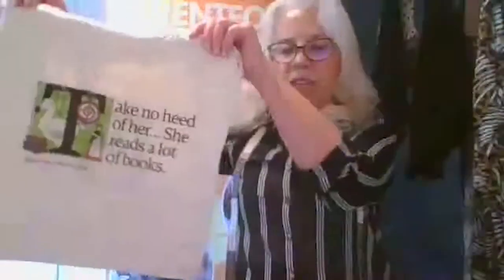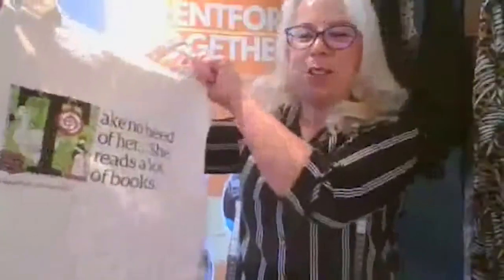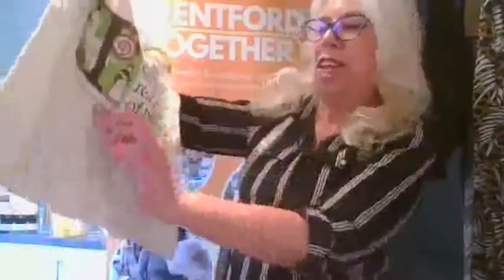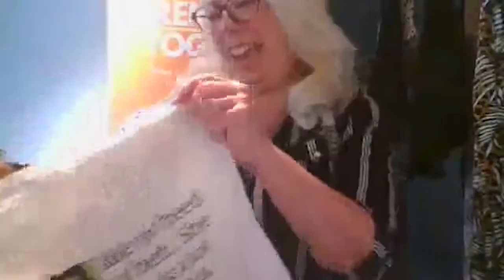So again, the things that we have around the house are fun for all the family, adults or teenagers, to just decorate, to upcycle. So this is just an old calico bag that I've washed. A favourite one, I really like the image, and it's ideal to use as a book bag, and definitely something that suits me, because it's called The Air Affair, and take no heed of her, she reads a lot of books, which is very true of me as well as all the sewing I do. It sums me up.